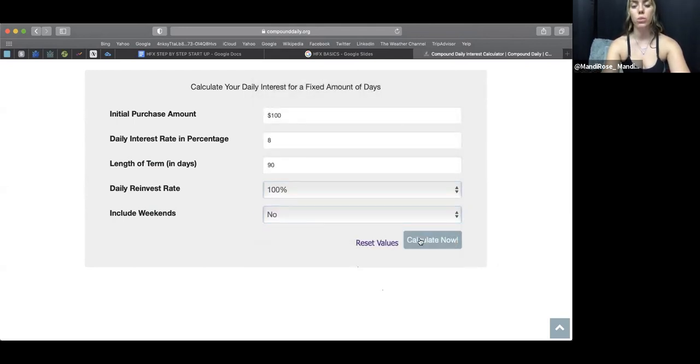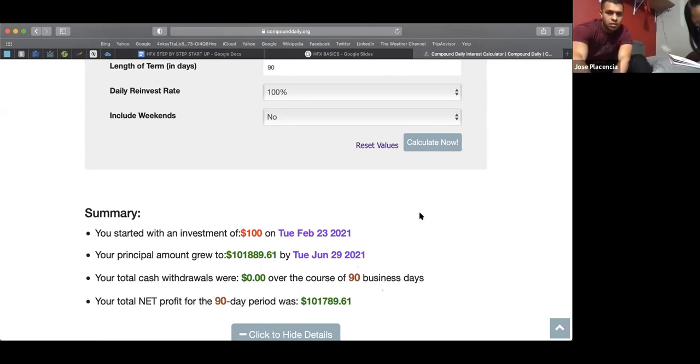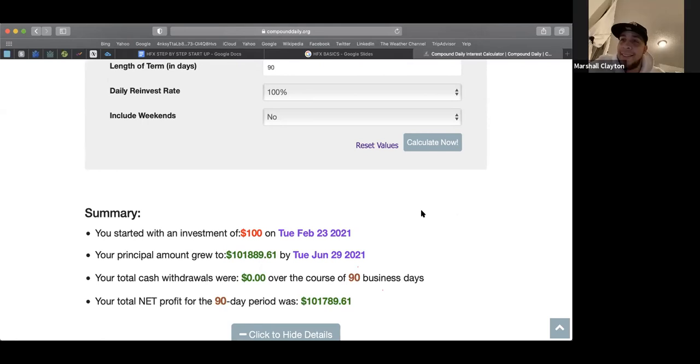Let's say you didn't trade on weekends. You can grow this $100 into, wow. Can someone unmute themselves and tell me how much money that is? I'm not a numbers person. Unmute yourself and tell me how much money that is. Anyone? Sheesh. $101,889.61. There we go. $100,000.